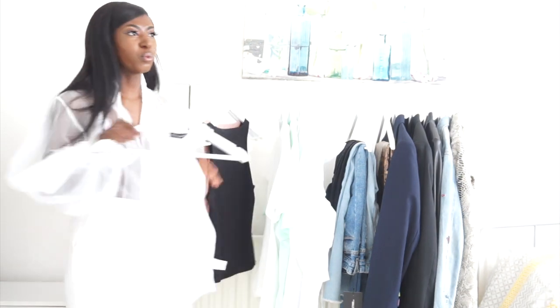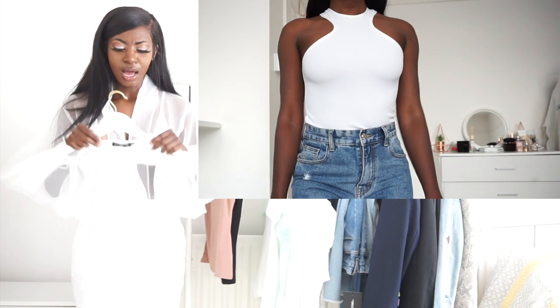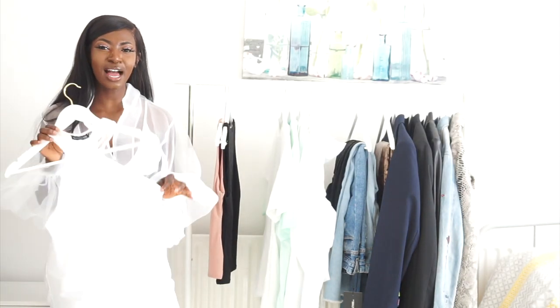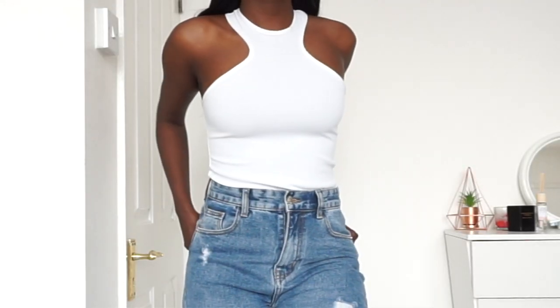And I have it in white, but it's not exactly the same style. I got this one from Pretty Little Thing. I was trying them on yesterday and I got makeup on them, so I'm not really going to show it to you like that. This one looks like the actual off-white top, but I got it from Pretty Little Thing.